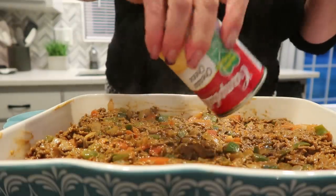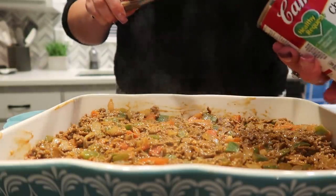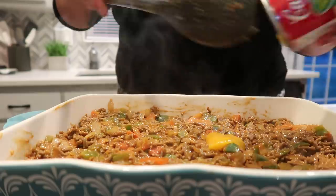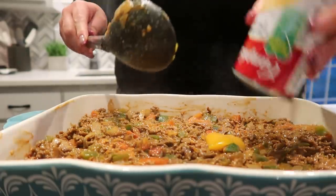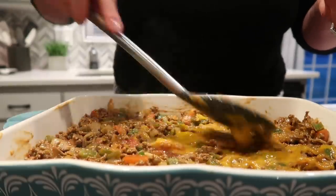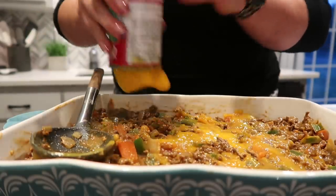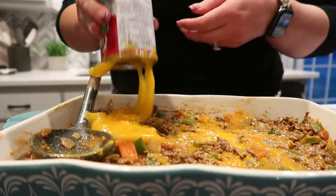The next layer is the cheese sauce. So we're going to put the entire can of cheddar cheese soup on top of the bean, cheese, and meat mixture. The recipe actually called for nacho cheese soup. I did not get that just because they didn't have a lower point or lower calorie version. They only had the healthy request in the cheddar cheese soup.